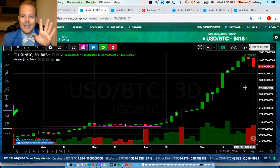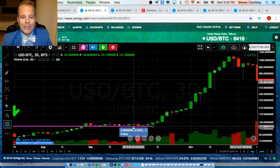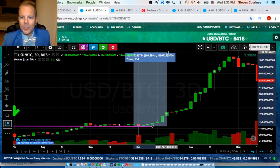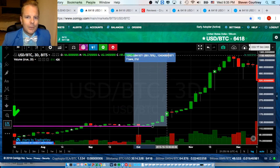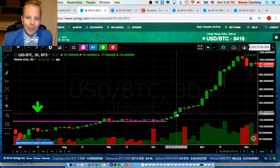Look at this ridiculous move that came after. We'll take a quick measured move, and then we'll break down how this really works, these 4 steps. So, wow, this is almost ridiculous. This was an 875% move, okay?